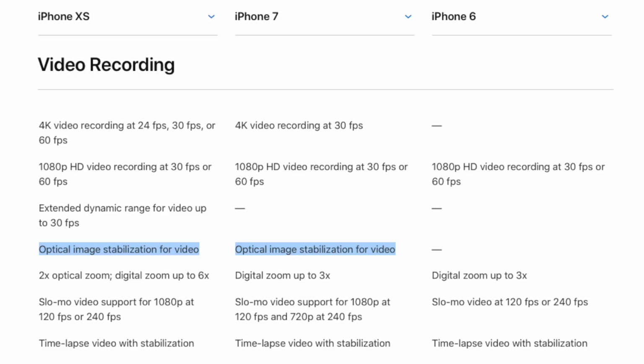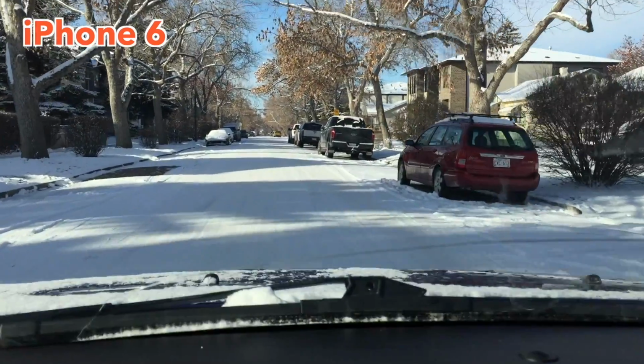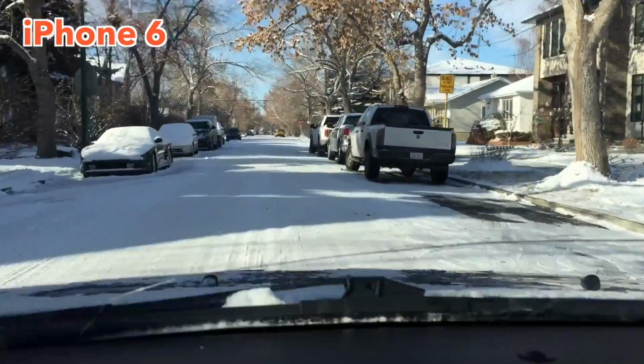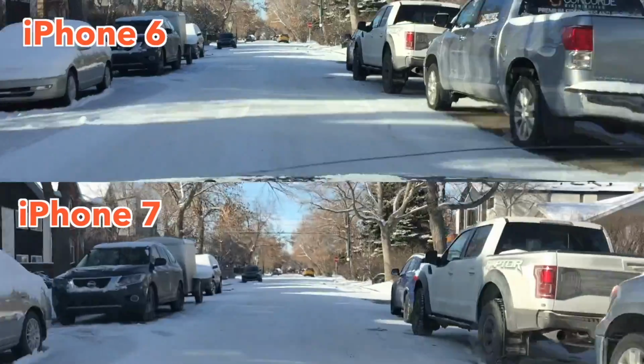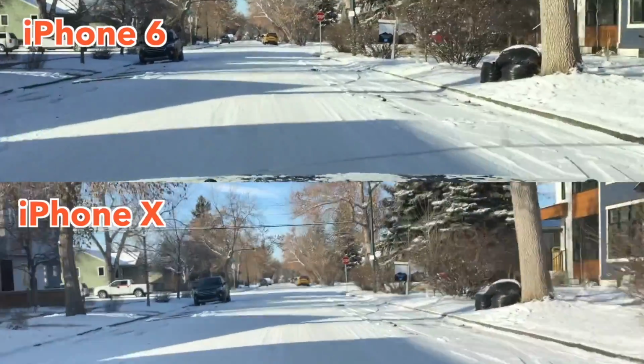Optical image stabilization, or OIS. It basically reduces some of the camera shake caused by your inability to hold your iPhone relatively steadily in one hand, or two hands, or 3 if you have it. This feature doesn't exist on the iPhone 6s, and honestly the quality of the iOS has gotten better with each iteration of the iPhone in my opinion.